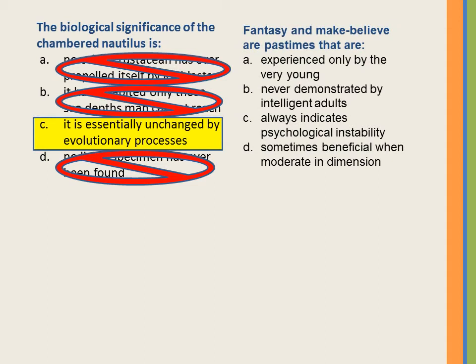What are the absolutes? They're only, never, and always. In this case, D is the correct answer because it's the middle of the road statement and makes the most sense.